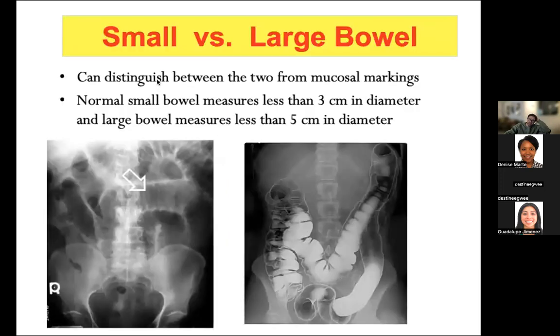Okay, so next is bowel obstruction. Just remember that you can distinguish between the two, large bowel or small bowel, based on mucosal markings. A normal small bowel measures less than 3 centimeters, and it usually has plicae circularis, almost like round discs, like you see here. They're circular, they have villi, and they increase the surface area for absorption.